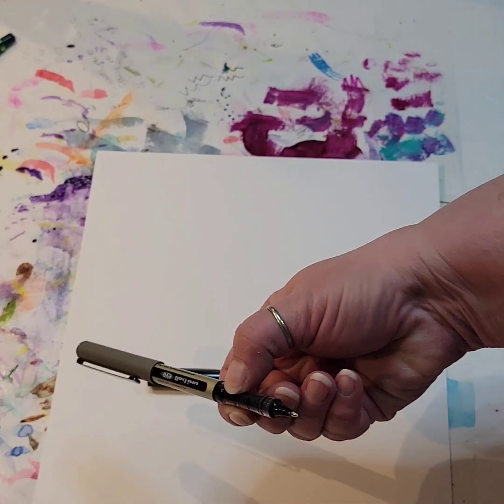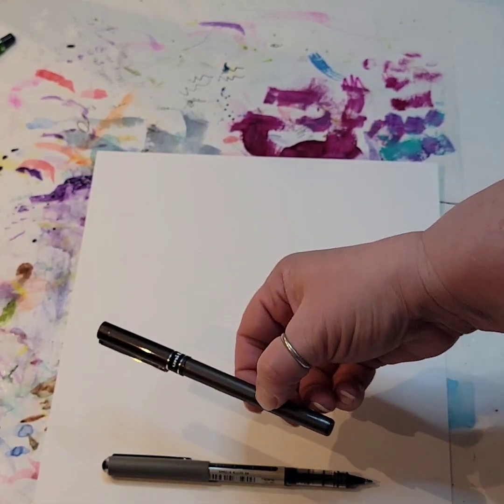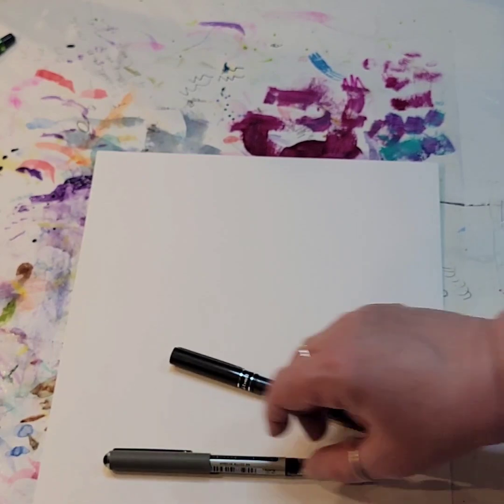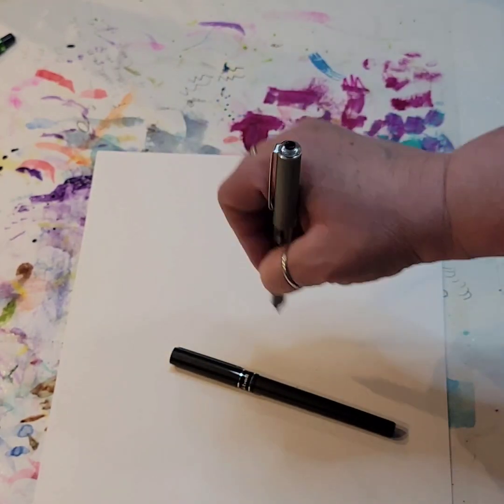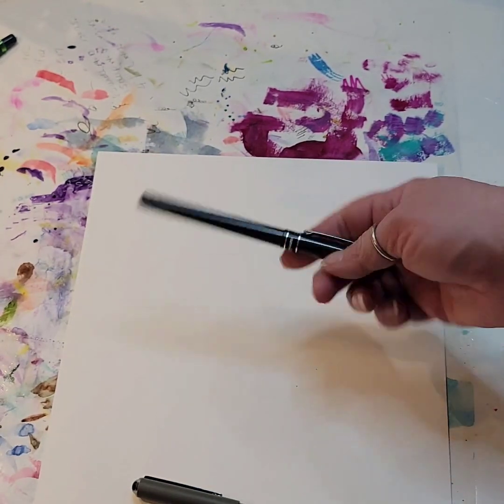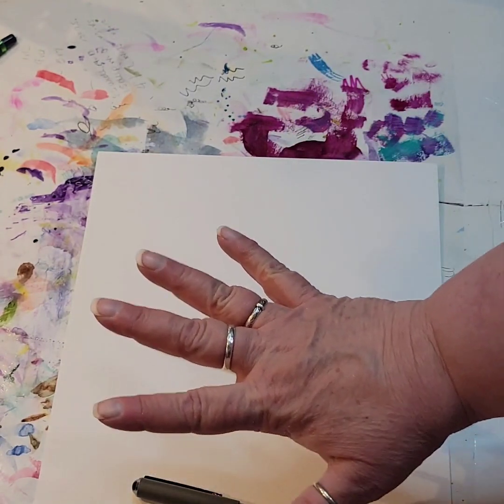I like these two because this one is a little thicker point, this one is a little thinner point. So I can use them both, and I usually do use them both in a drawing. This one to make the bold big lines and color in the big spaces. This one for finer lines and little tight spaces. So use whatever pen.